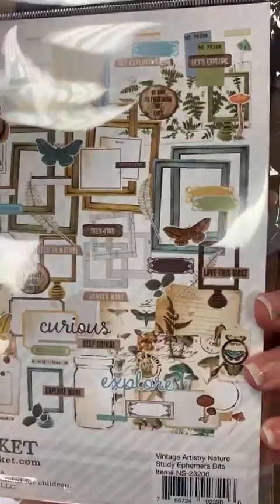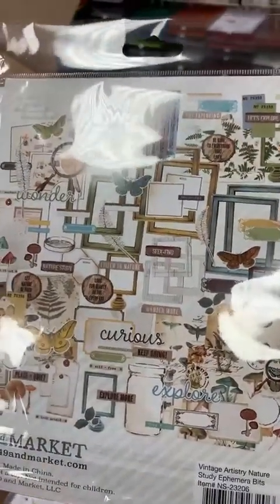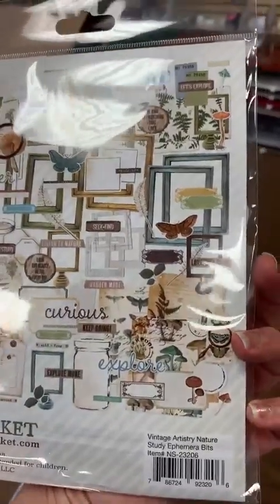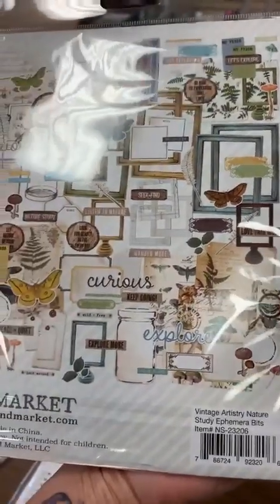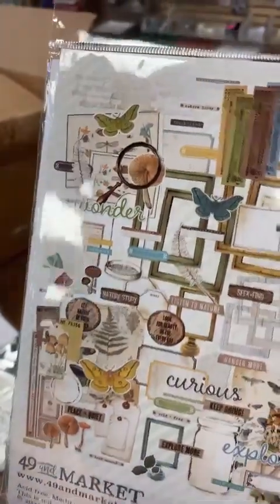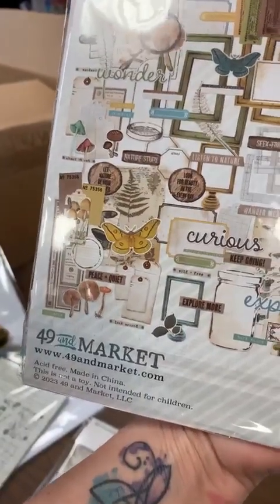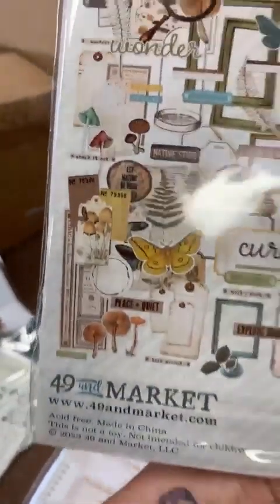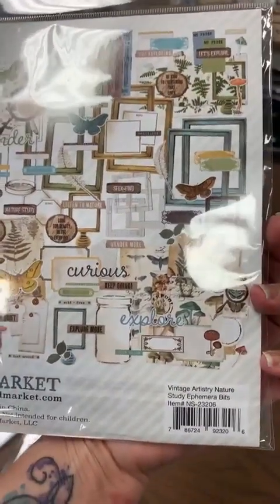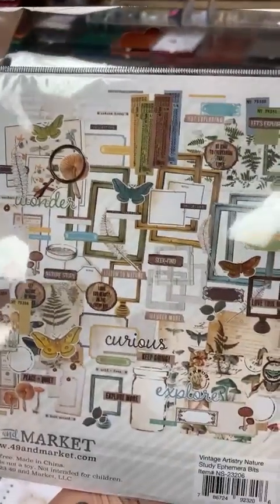The colors are great. So it's going to be a really good masculine line, even if you don't use all the naturey stuff. Because as I'm looking at the ephemera bits here, look at all those frames. Look at the mason jars, look at the tags, look at kind of the film strip pieces. I think I made film strip up. There's no film strip in there. I thought that over there was film strip. It's not. But so there's a lot of stuff in here, the labels, a lot of stuff that can be used for more masculine colors as well, the little tabs.